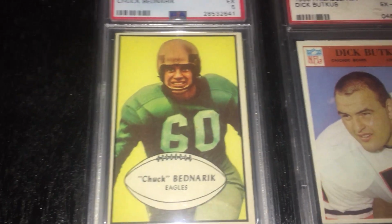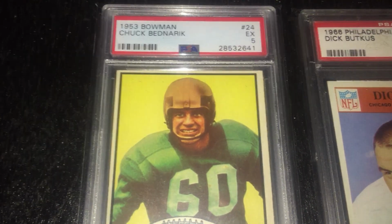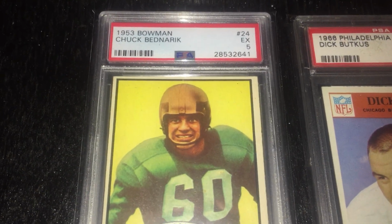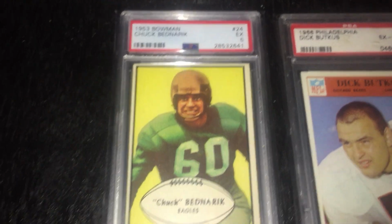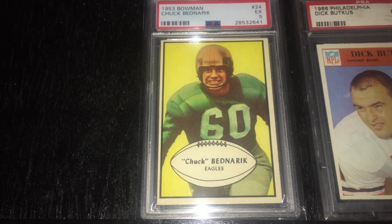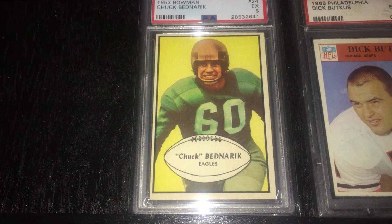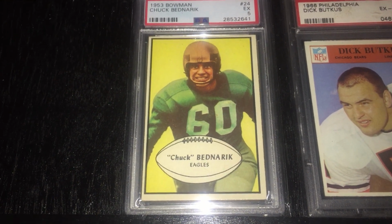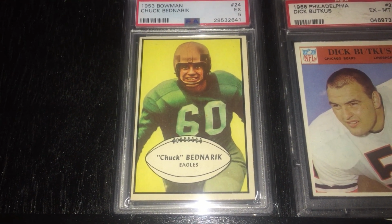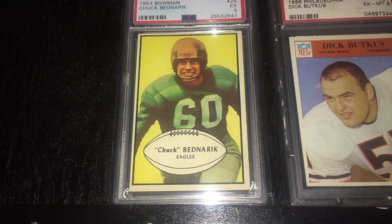The 53 Bowman's an extremely tough set for a main issue to get. I've been working on getting the 18 key cards on it for a while, and there's a few left I need, and when they do go to auction, which isn't common, they get pricey, especially for the grade. So that's a set I'm working on that I enjoy. But Chuck Bednarik's a player that I enjoy. He was a center and a linebacker for the Eagles, and he was the last of the two-way players, and I talked about that in another video I did. He was an all-pro linebacker and an all-pro center. Just a fabulous person, great athlete.